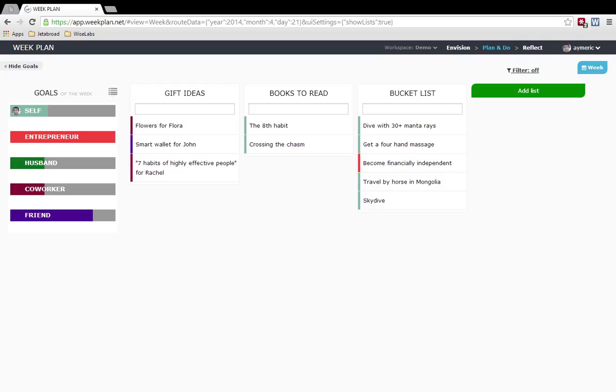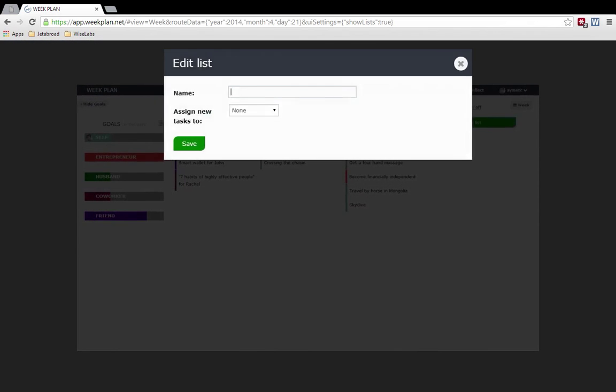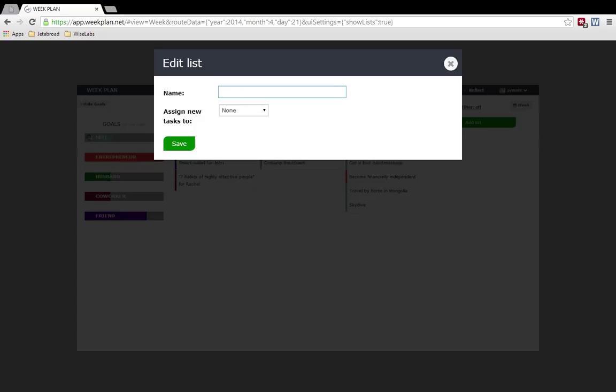Other things that you can store in the parking lot are personal projects that you may have. So for example, I create a list for each personal project that I have. I would click on this add list button, and the form asks for a name of the list. So let's say that I want to go on a trip around the world, and I need to organize that.